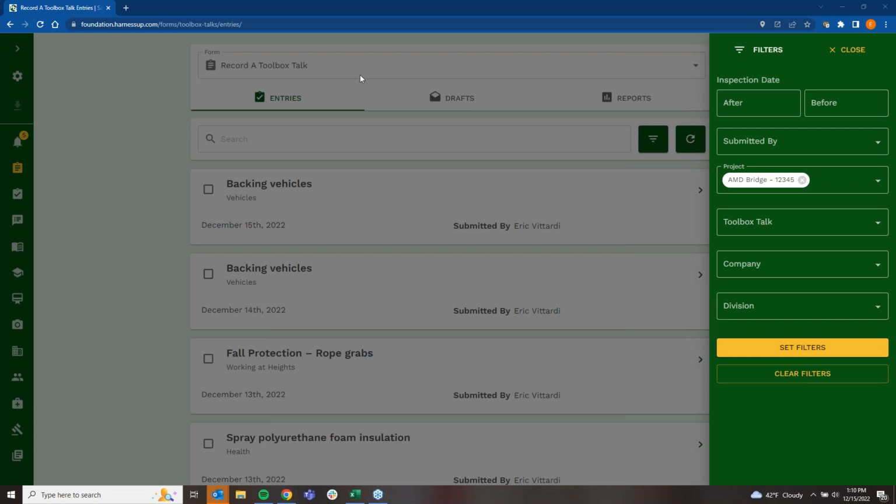So all of the items that I'll show you in the form section, you can sort and filter by project, by who submitted it, by time, date. You can tie these together as well. So you could use a filter for all of these to really get down to some specifics if you'd like.